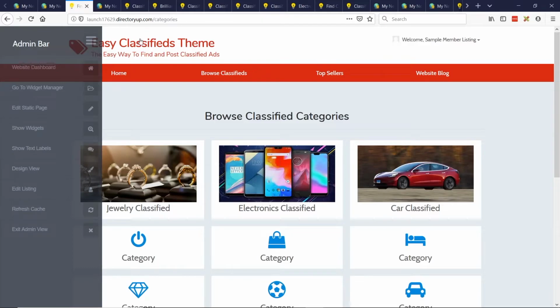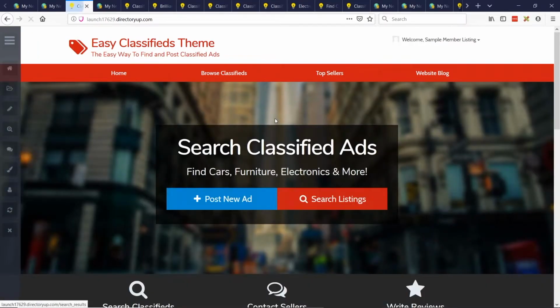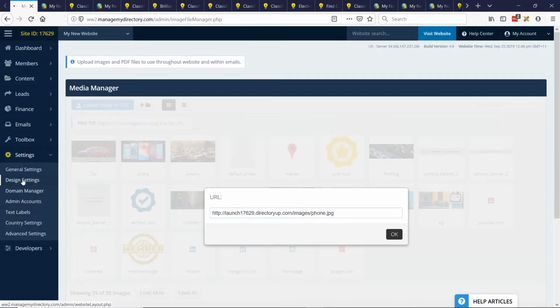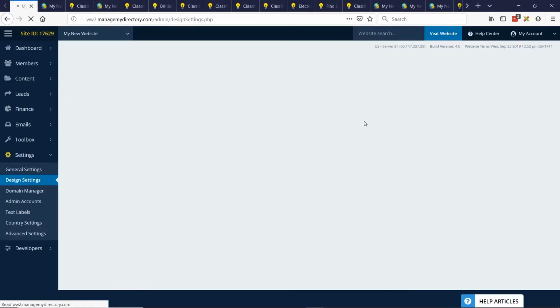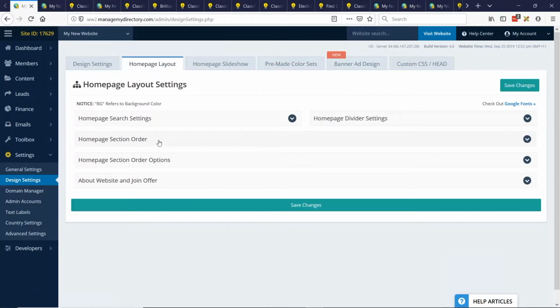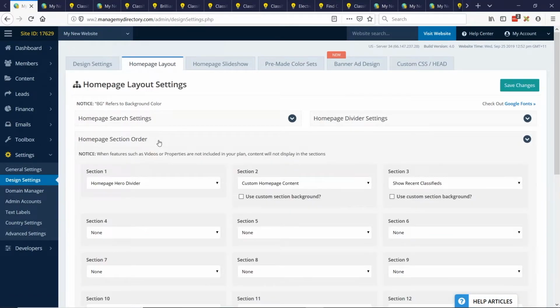Now, how did I get this on my home page? A lot of us are familiar with the streaming widget options that are available on the home page, but just in case you didn't know, you can add custom elements to your home page even if they're not part of the streaming widget options. Let me show you how you can do that. So if we go to our settings and design settings, so we're in our design settings. Let's go to homepage layout and homepage section order. We're all very familiar with these.